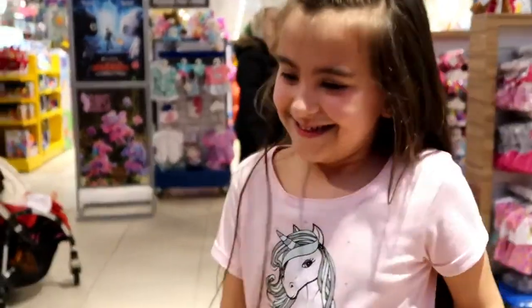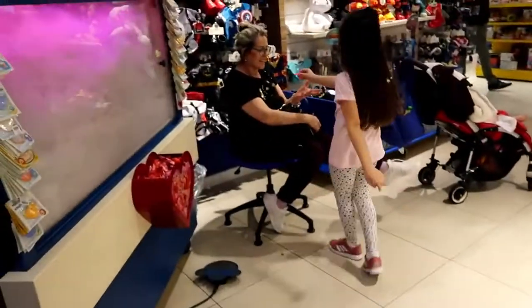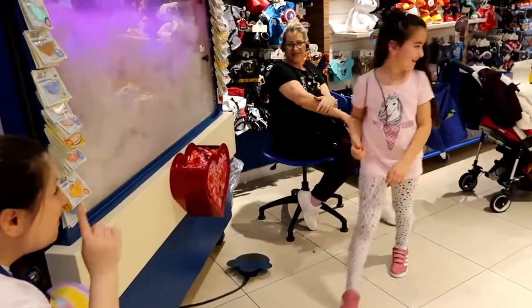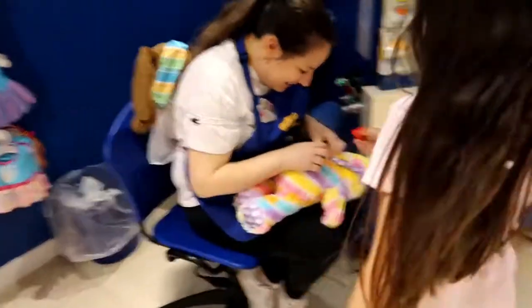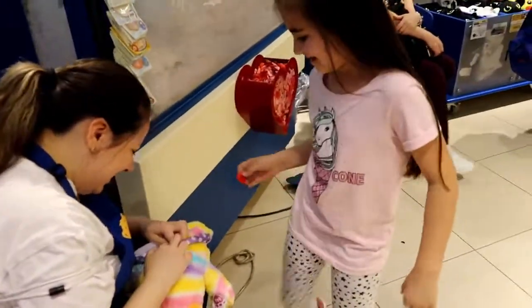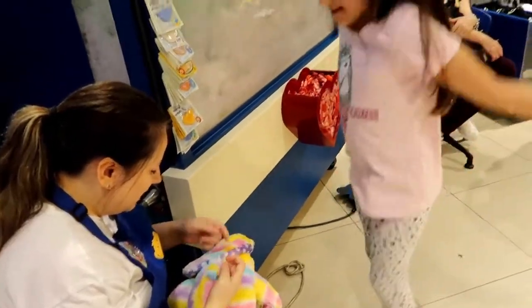Got it? Let's give a big kiss to the heart. Give it to mommy to kiss it. It's going to be extra love. Okay, now let's kiss it. You want to leave it, but make sure she is not going to wake up. I put it on her pacifier. Now you have to put it up here. Perfect. You see how special she is?